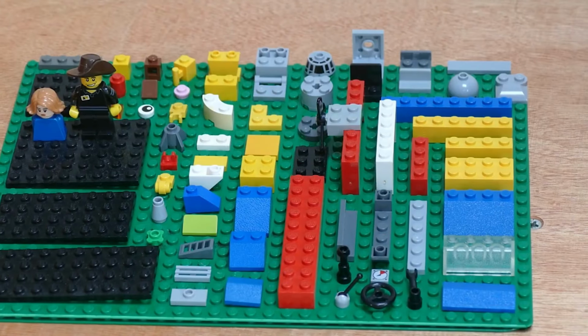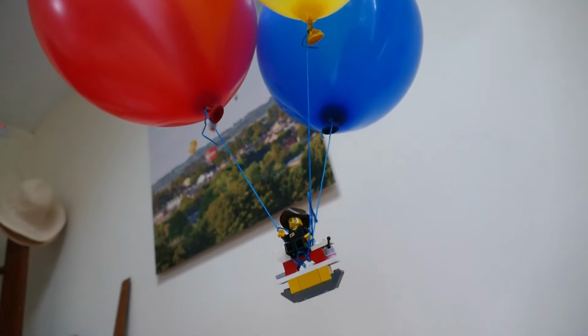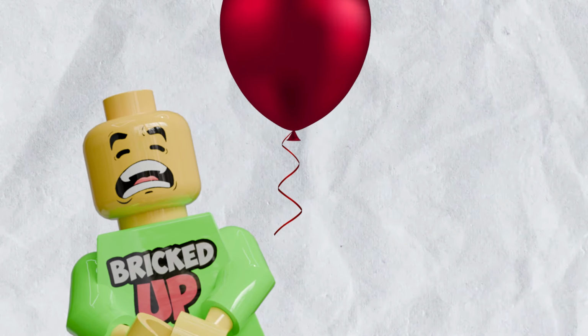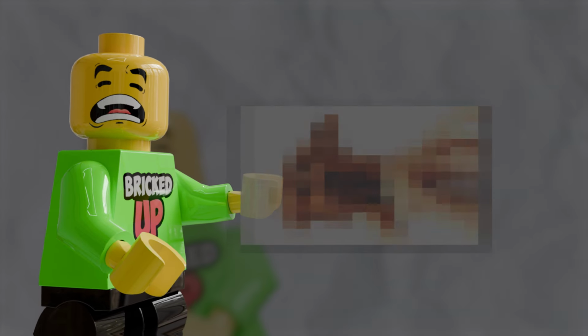Some Lego fans took this one step further and created actual hot air balloons using helium that will float into the air for as long as they have helium in them. Just make sure to not let go, as your Lego build will be gone forever. And this is also what can happen with this next Lego experiment.